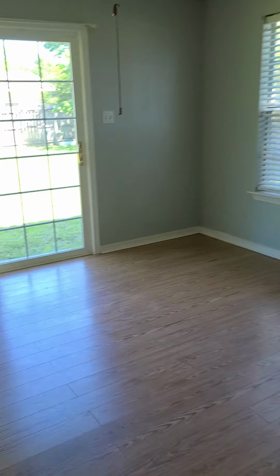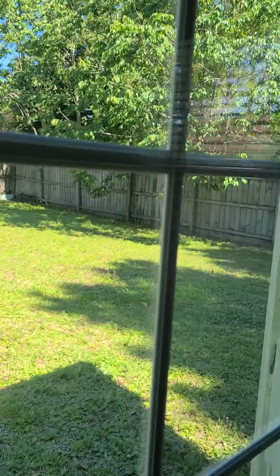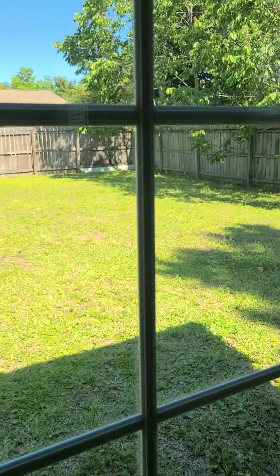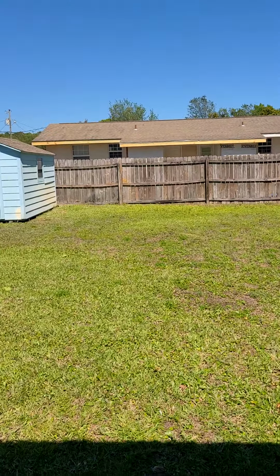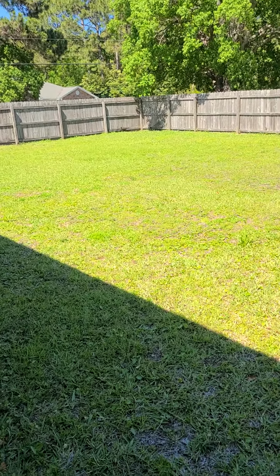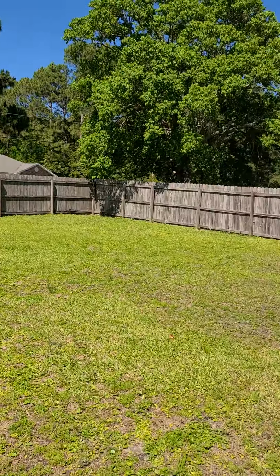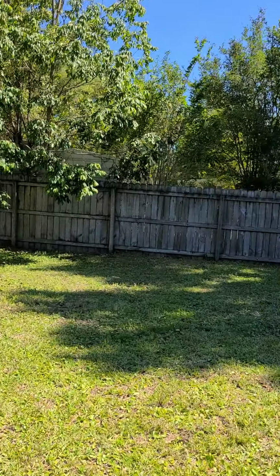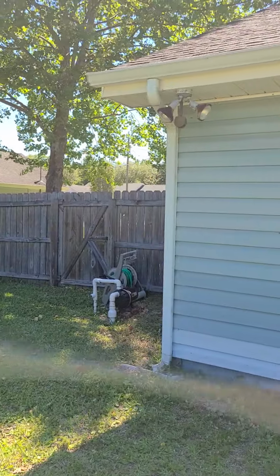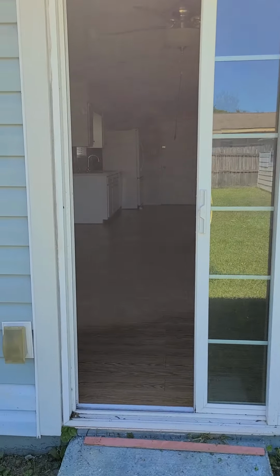Go out here and look at the backyard. Nice little backyard. It is really cute. I think it'd be a cute little starter home.